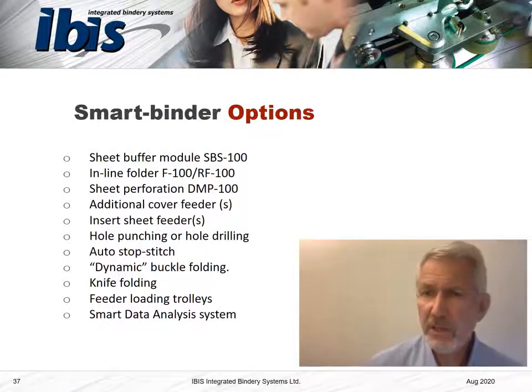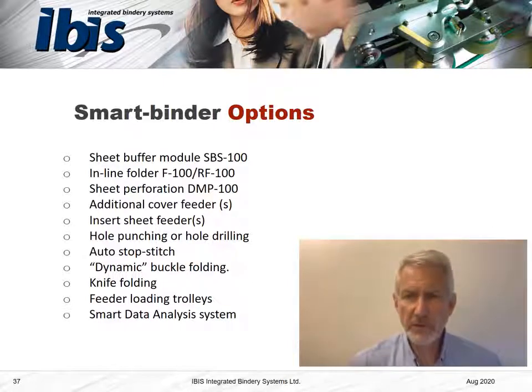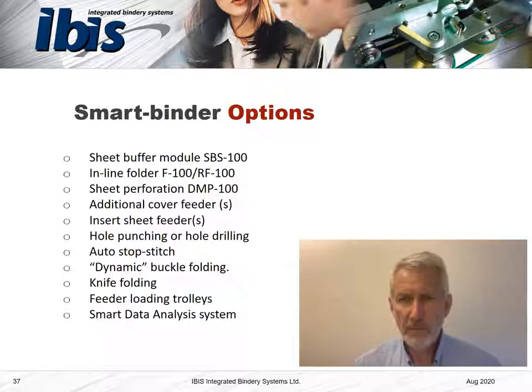Over the last 16 years since the Smart Binder was introduced, we have of course developed a large range of options for the machine, which you can see listed here.